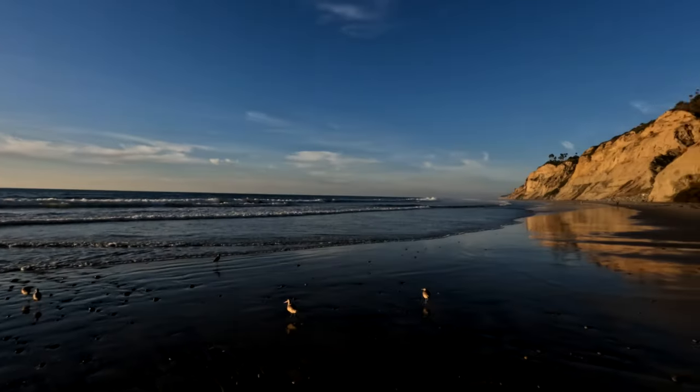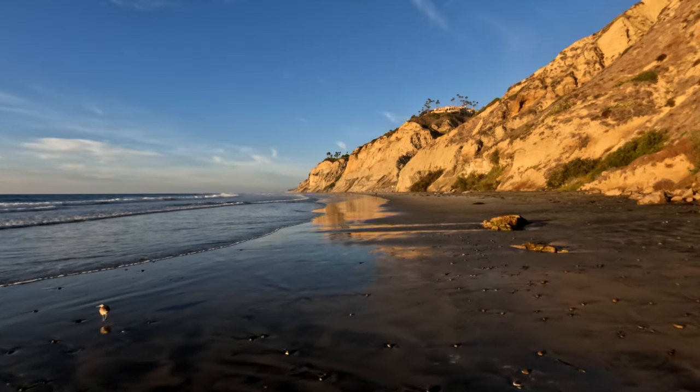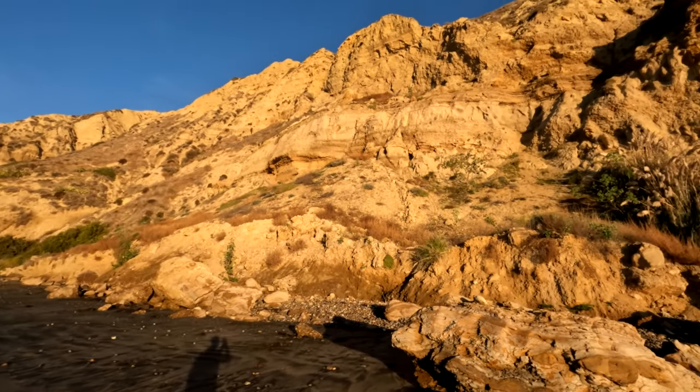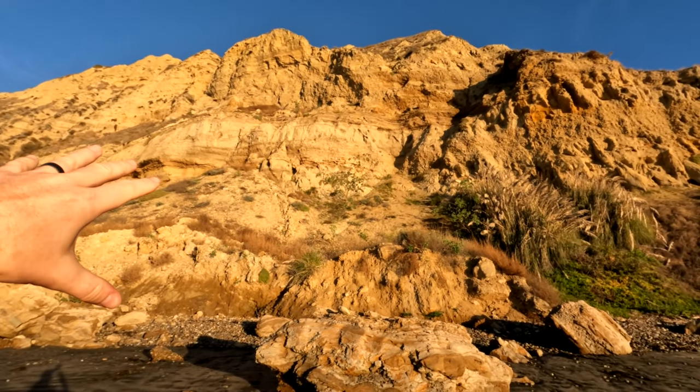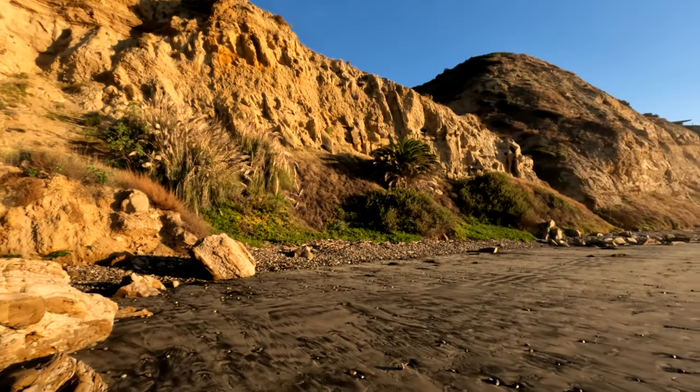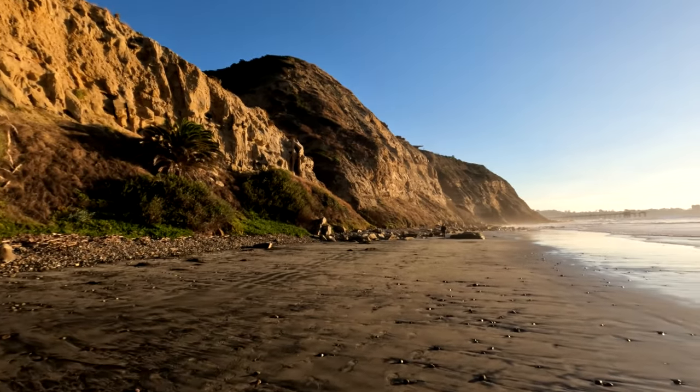Tons of wildlife here, there's surfing, there's a lot to see here. There's amazing houses on top of these cliffs. It's a really unique part of San Diego. There's paragliders. Definitely worth a day if you're visiting. I always like exploring this area. It feels like another planet. Whenever it rains, these collapse and people find dinosaur bones and fossils in the hills. It's just a really interesting part of San Diego.